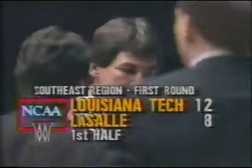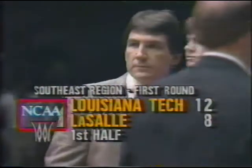14:28 left to go in the first half from Vanderbilt. Louisiana Tech leads LaSalle. Brett Guillory. I think you'll see LaSalle continue to give up that three-point shot, or at least a jump shot from the outside, because they are concerned with the inside game, especially the inside game of Randy White.